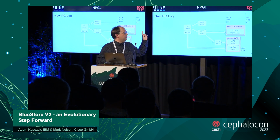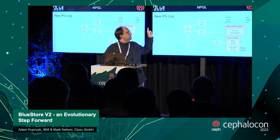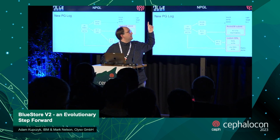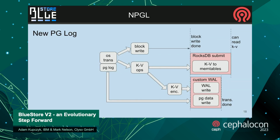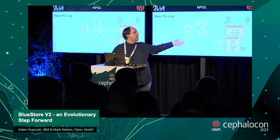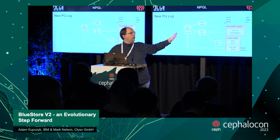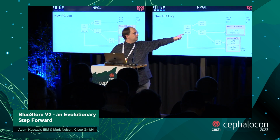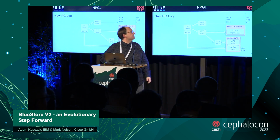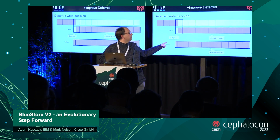That's something I might be wrong about, but the concept is to even more reduce the amount of data that goes through RocksDB. We will make a special channel for pglog, and instead of currently putting pglog updates as new key values into RocksDB, they will land either in some special circular object or maybe in the write-ahead log. It's not decided, but we will offload from that critical path, because I guess you know that kvsync thread is a critical part that generates latency in BlueStore.